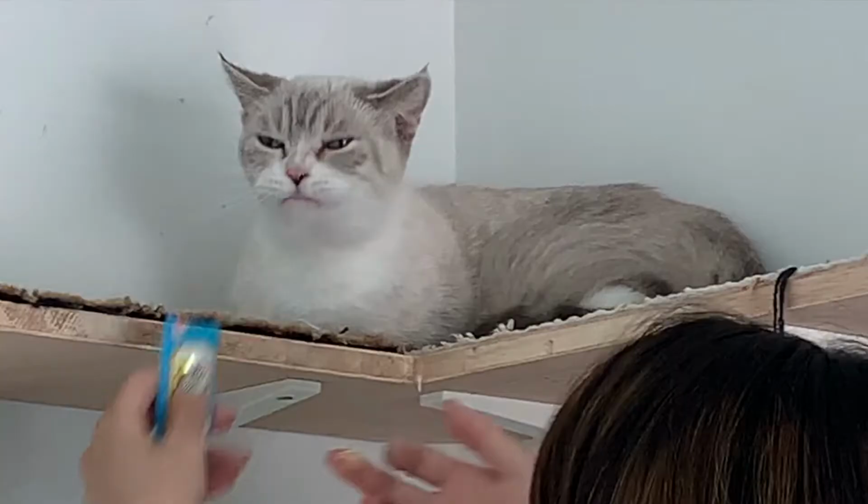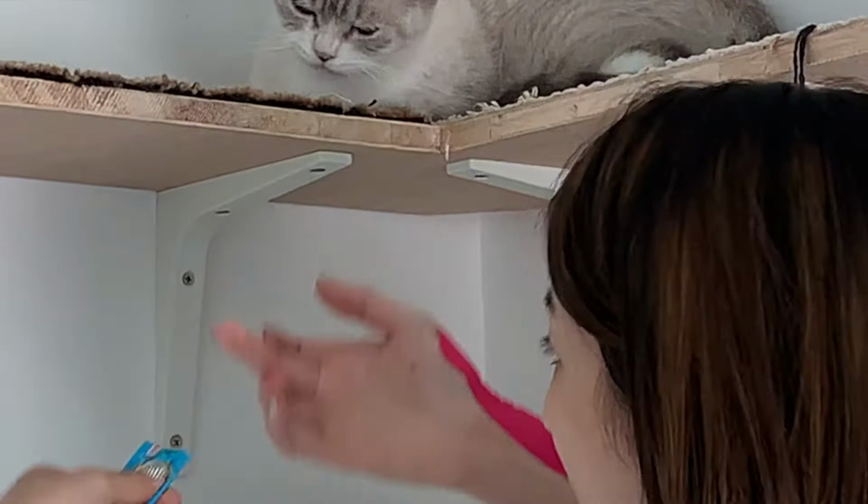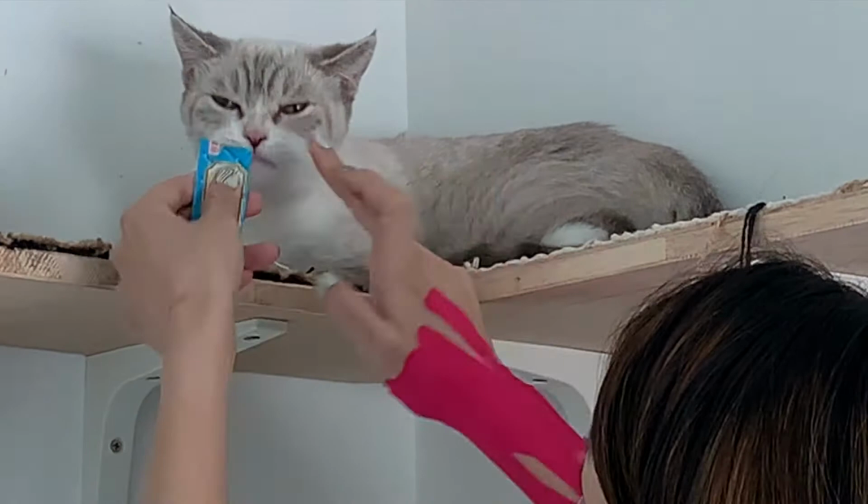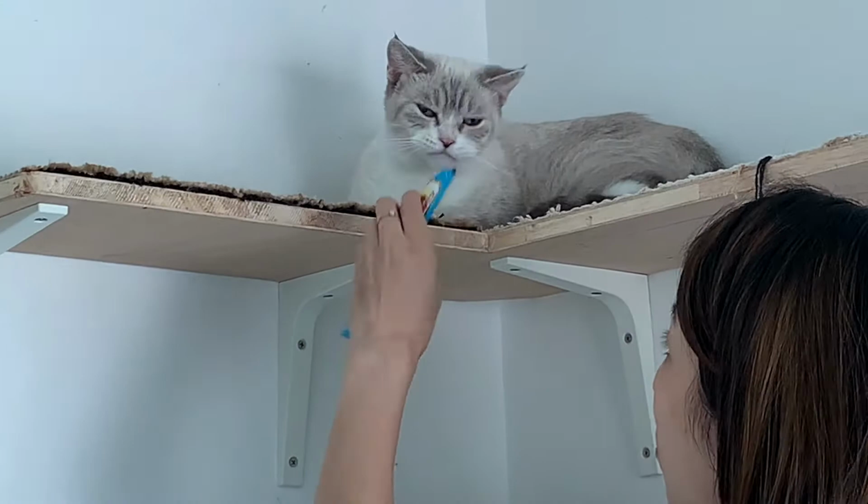Sometimes another way of doing it is I can put it on my finger like this and hope that she licks it off. Sometimes she goes for it, sometimes she doesn't. See, it's getting bitter, and then I just give her more of this. Forget about it, and then kind of alternate. Yeah, she doesn't like it. She likes this. So rinse and repeat.